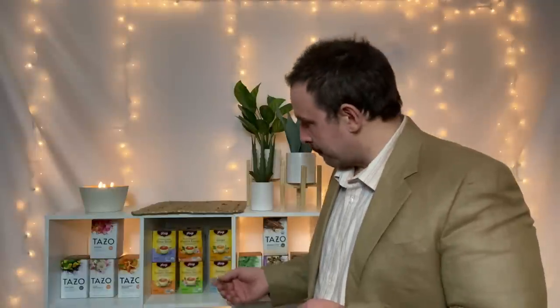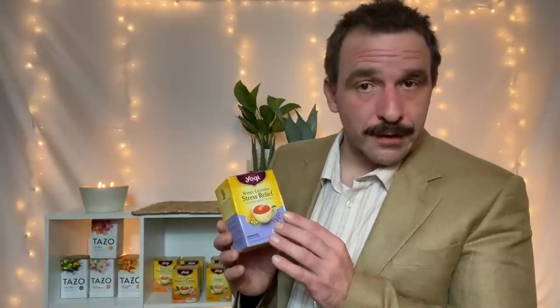So, let me show you the last line that I have available for sampling. And this is a line of teas that's solely based on health benefits. Let me show you. So, the first one that I have is honey, lavender, stress relief.